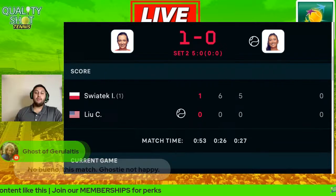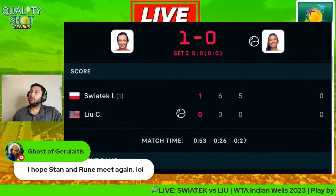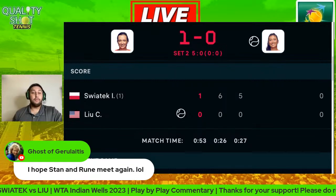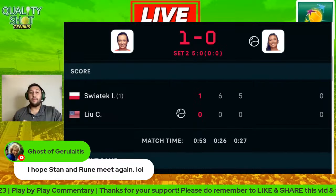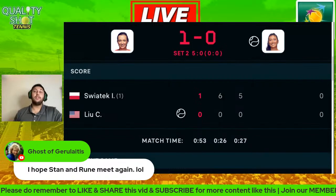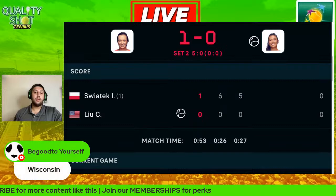Ghost says, I hope Stan and Runa meet again. Oh, yeah, and they will, potentially. They're on a collision course to meet again. And that was a fantastic match. That was Paris, right? It was Paris, the first round. Stan had match points. And Stan didn't convert. It was in a second set tiebreaker, I think. Runa won that tiebreaker, won the third set. And then, of course, he went on to win the Paris Masters. So he actually was the closest to losing against Stan that whole tournament because he beat Djokovic in the final. And Djokovic didn't have match points against him.